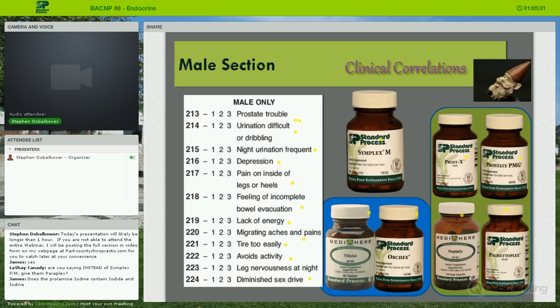And for the acute, or the person that has just been diagnosed with an acute prostate problem, the prostate PMG. And for dosages on these, I use bottle dose. So if the bottle says take 2 per meal, that's what I recommend.